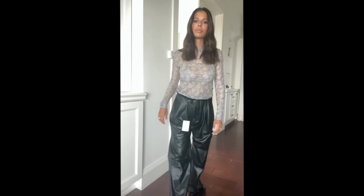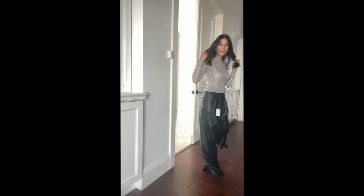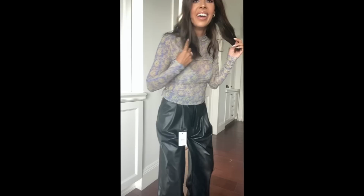So I think they're supposed to be loose fit, but I don't think they're supposed to be like this. Also, I'm 5'4", so these pants are for a person that's like 5'8", because holy goodness, look at the amount of length. They're so long.